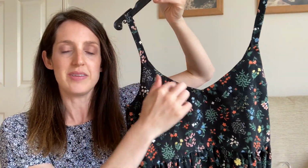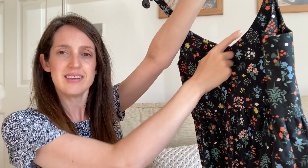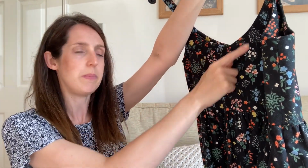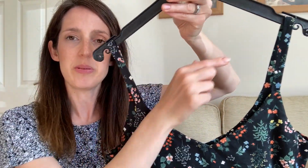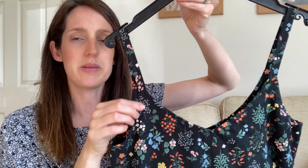As you can see, it's got the V neckline. I actually adjusted the V neckline. I kept the V at the front as per the pattern, but at the back I raised it slightly because I didn't want it to have a too deep, low V back for a pinafore. So I raised that up slightly, maybe by just over an inch. And then I widened the straps just a little bit so they're not such spaghetti straps.